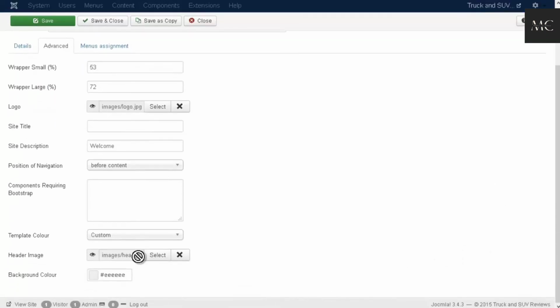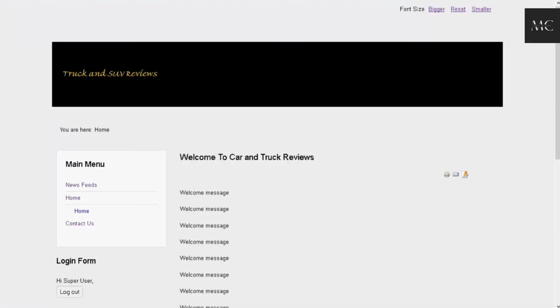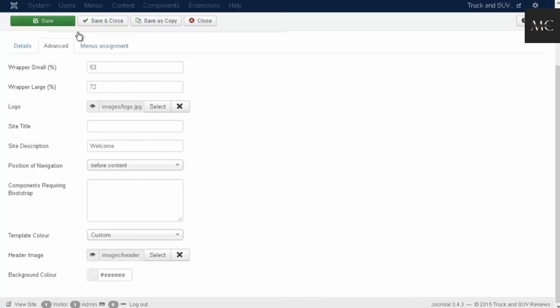Now you'll see here that we have navigation before content or after content. So if we go up here, on this template, like I said, we don't have two sides to it. So before content means that navigation is on this side, and after content means it'll go over here. Okay, so let's go back here and set this to after content and save.